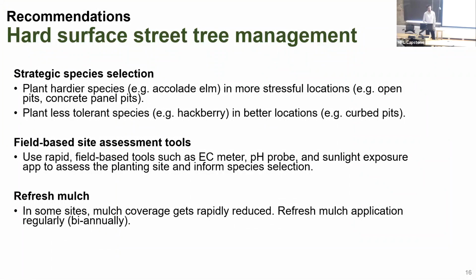But what urban forestry can do is be strategic about their species selection. And they already do this, but these findings can help inform their decision making. So planting hardier species like the accolade elm in the more difficult locations, like those open pits and concrete panel pits. And then conversely, planting the less tolerant species like hackberry, so we preserve street tree diversity, but planting them in the better sites like those curbed pits.